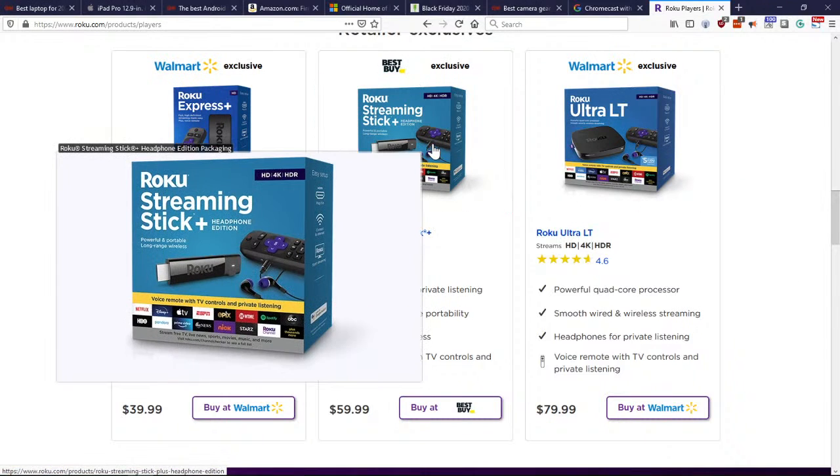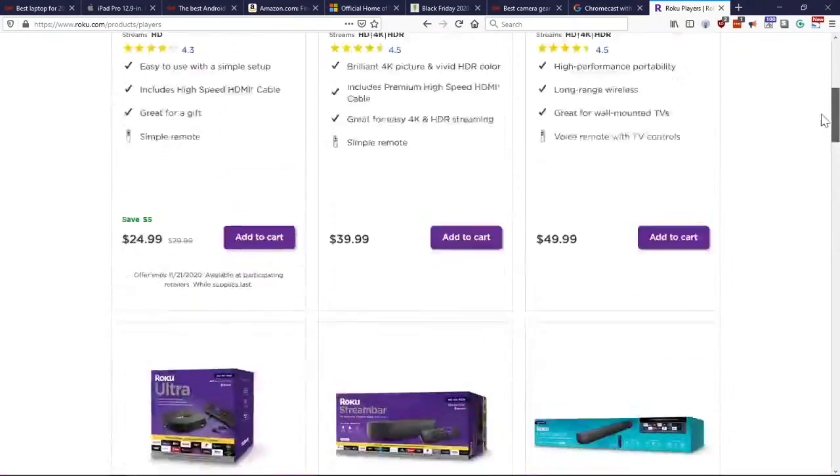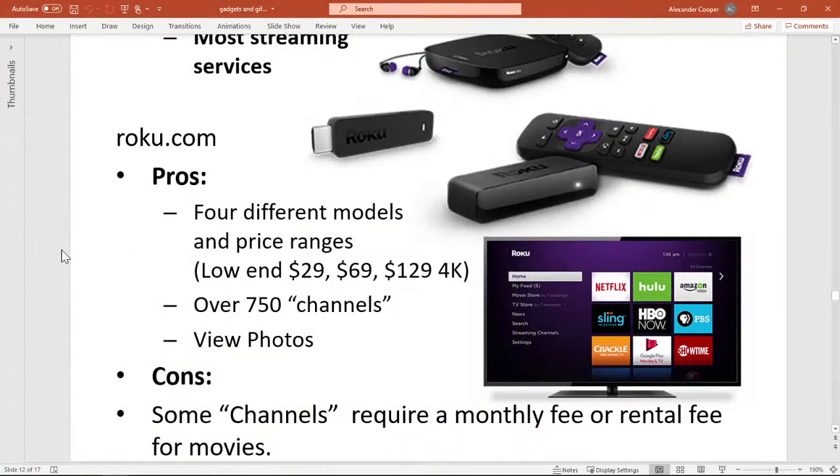Some of them actually allow you to plug in a headphone jack, so if you want to watch TV and not bother anybody. But that's kind of an extra thing too. All right, so fully recommend that. It's a great product for the family. It's a great way that you can save money.